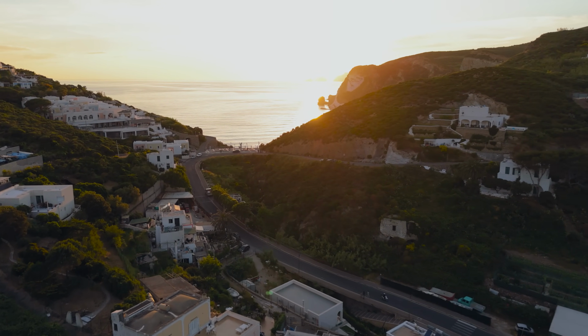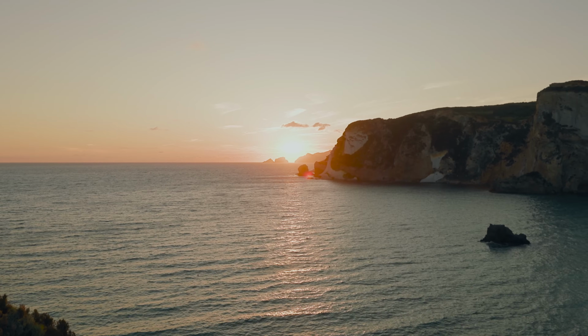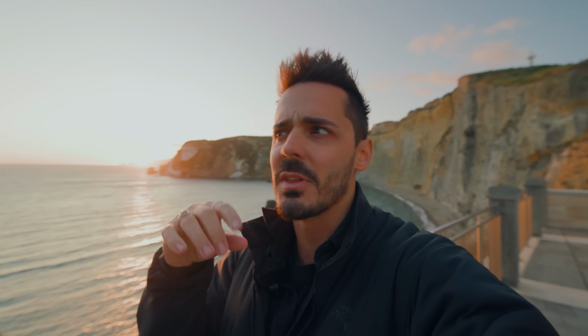Yesterday, we found this photo spot, and before the sun goes down, I want to show you what it looks like. It's honestly kind of perfect because we have all of these layers with the landscape that with a more telephoto lens, we can kind of bring together.